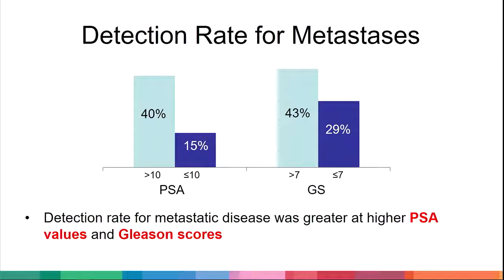And what was our overall detection rate based on the PSA, segregated by PSA and Gleason scores? We found more than double the rate of pickup of metastasis in patients with PSA of more than 10, so 40% versus 15% at PSA of less than 10. And a slightly increased pickup rate for metastases in Gleason score of more than 7 versus less than 7, with 43% versus 29%. So overall, we picked up more metastatic disease, as can be expected, at higher PSA values and Gleason scores.